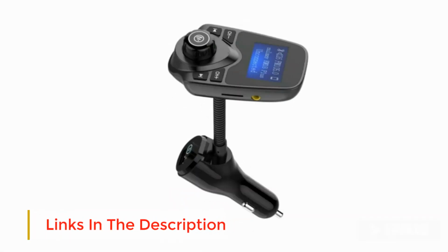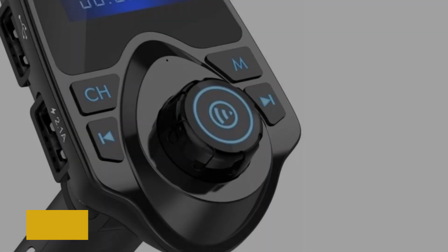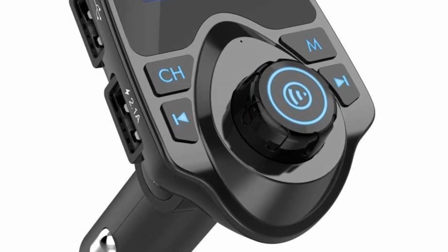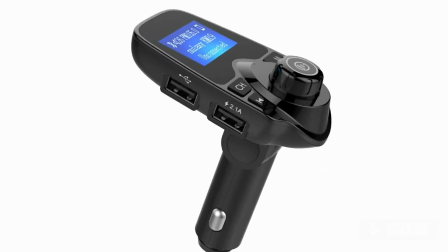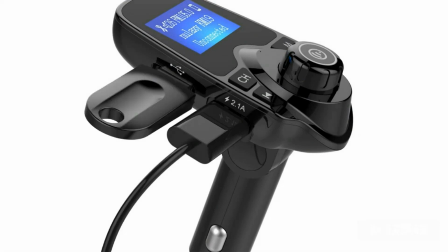This adapter has a large 1.44-inch screen that displays incoming phone calls, music selections, and your car's battery voltage. If your voltmeter reads between 12.8 volts and 12.2 volts when your car is shut off, you can rest assured your battery is fine. If it reads below 12 volts, it is time to replace your battery. This FM transmitter is also compatible with most market devices including Apple, Xiaomi, Sony, Samsung, and Oppo.